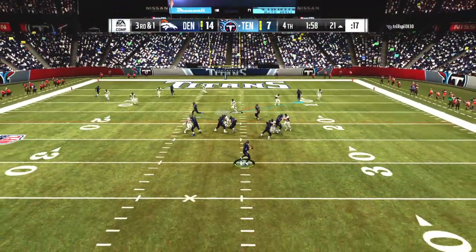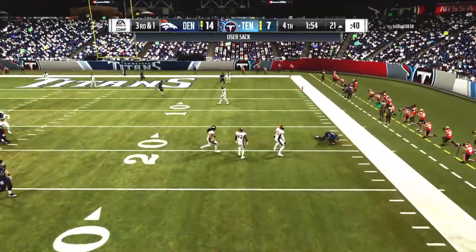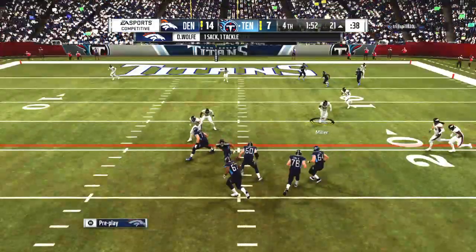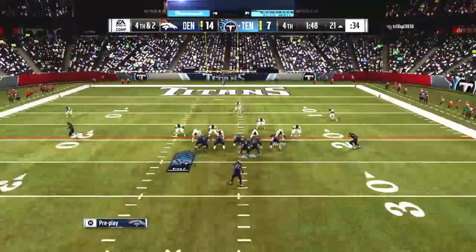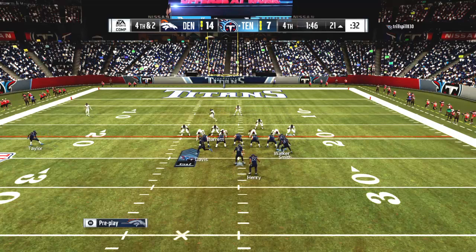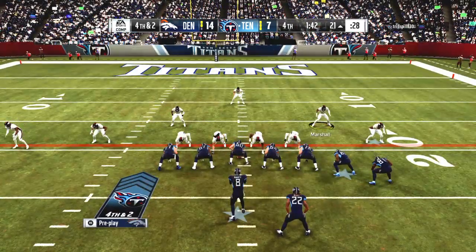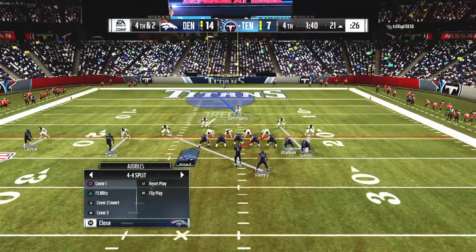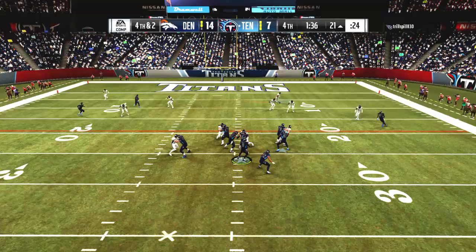On 3rd and 1, here's Mariota. Flush to his right. And he can't get a throw off. He's taken down. What a huge play at this point in the game. Derek Wolfe in there to take him down, and the clock will roll. Keep it rolling.